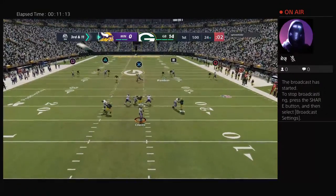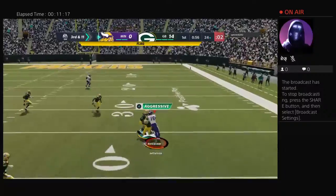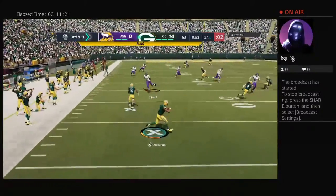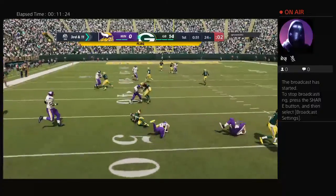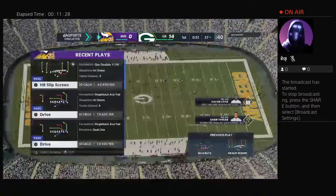From the shotgun, it's Cousins. Oh, going for Jefferson downfield. Into a double team, and it's intercepted. Picked off by Jaire Alexander. And he'll return this ball across midfield to the 47-yard line.